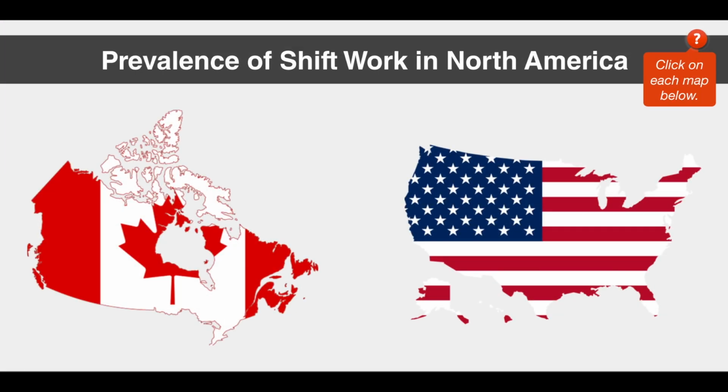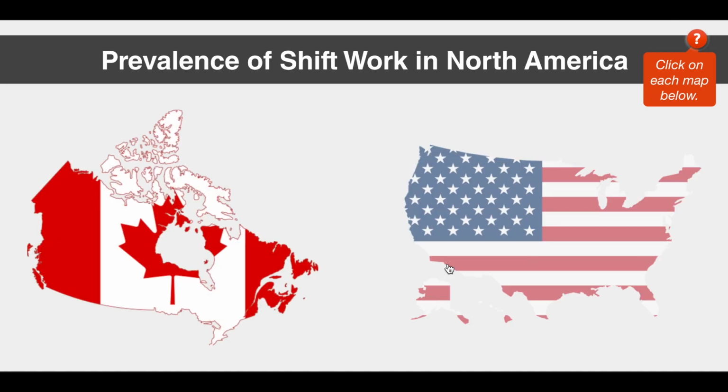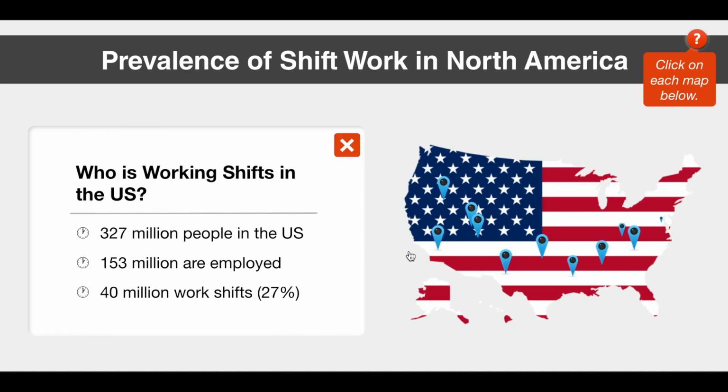So how prevalent is shift work in North America? In the U.S., 153 million people are employed. Of those working Americans, 40 million are working around the clock. That is 27% of employed Americans working non-standard hours. So as you can see, nearly 30% of workers in North America are at risk for the development of circadian misalignment and the problems it creates, otherwise known as shift work sleep disorder.